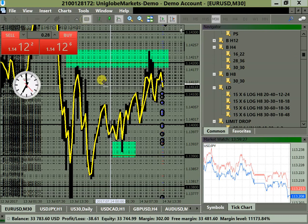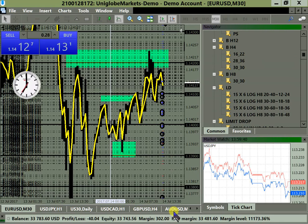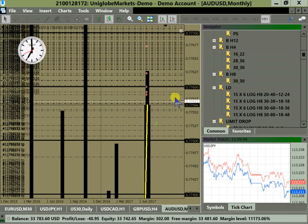So it's trap to trap, right? They trap these guys, then they trap this. They didn't quite hit this one. But this was the pullback. Just hit that button, buy, buy, buy, sell, sell, sell. So let's go to the Australian dollar, which I actually sold at the market with my standard lot.